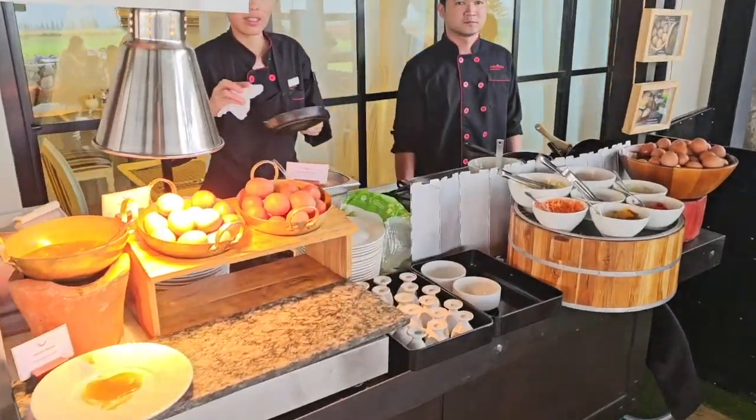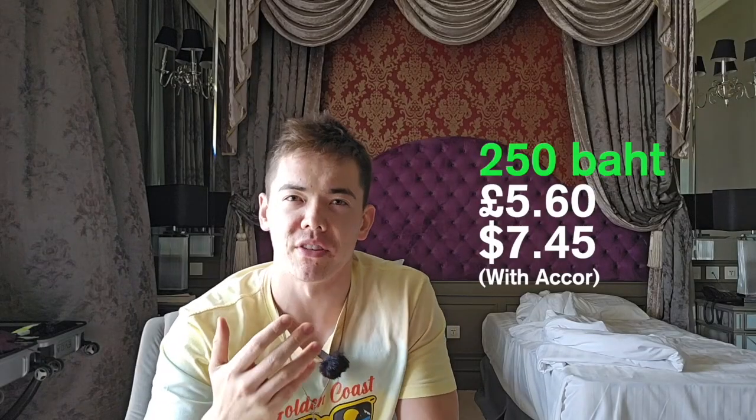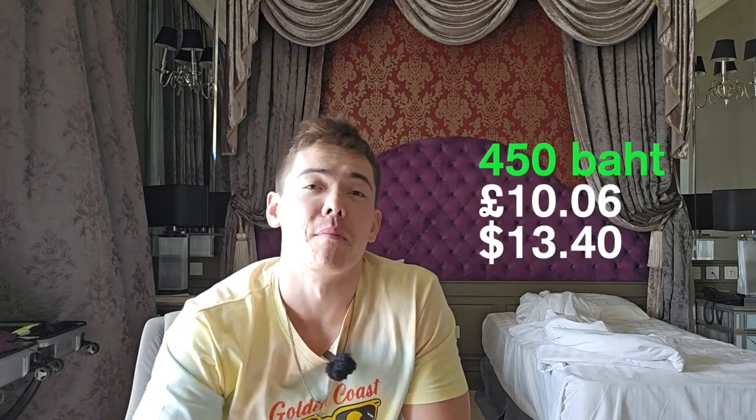However, this fee doesn't actually include breakfast. So if you slap on breakfast, for one person it's actually 250 baht. Without the card membership, this would be around 450 baht. So the prices are all listed out on the screen, as you can see.